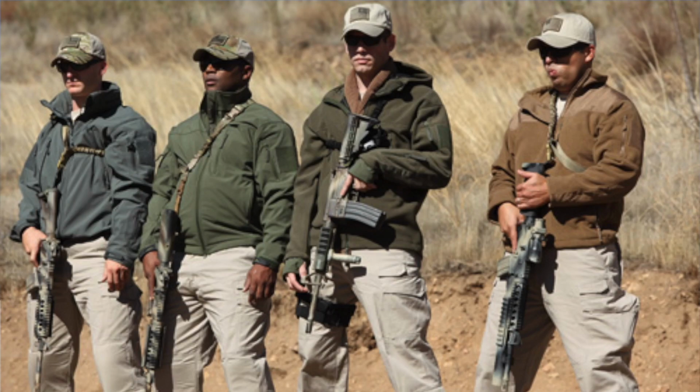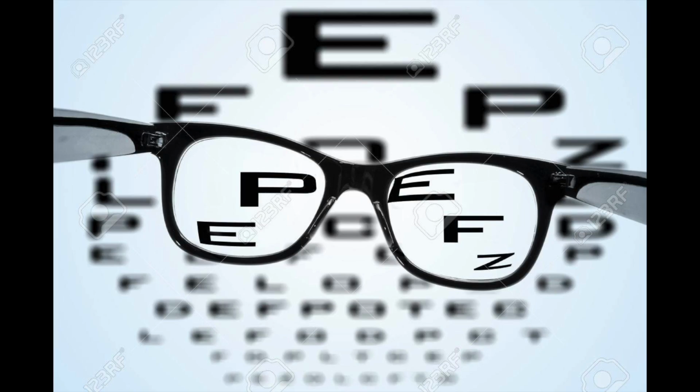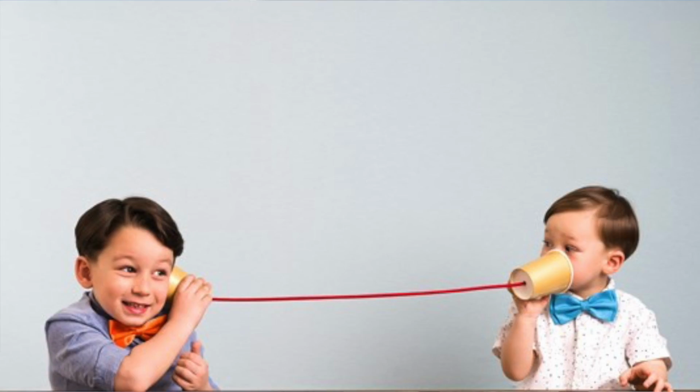All right, let's talk about tactics. Super tactical. I mean, you like to be tactical, right? A little yes, a little no. It's not that complicated. Luckily, redfish are pretty forgiving. Just get the fly in front of the fish. Yes, I know that can be hard sometimes. Maybe you're terrible at casting. I'll say it again. Watch my casting video. Maybe you can't see. Maybe you don't know how to listen to your guide.